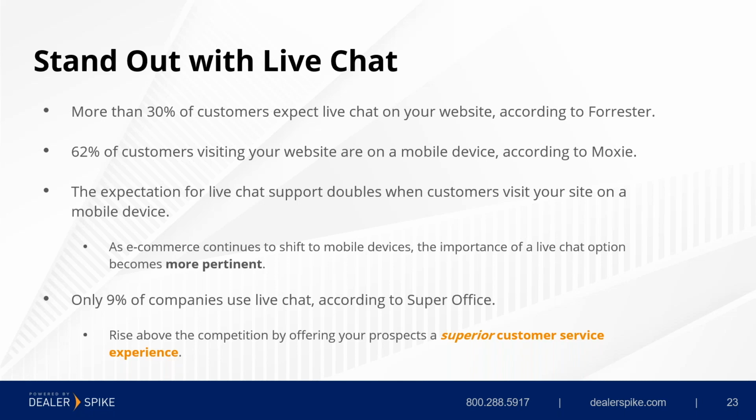62% of customers visiting your website are on a mobile device. So this, if I remember right from last year, it was more around 55%. It just keeps growing. I know a lot of people who don't even have laptops anymore. They've only got tablets and things like that. So it really is moving more towards mobile. And that's why I like to reiterate, building your website mobile, then tablet, then desktop is really going to benefit you.